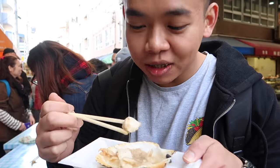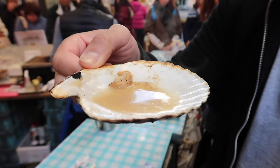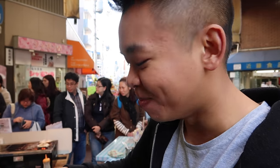Yummy. It's really buttery. Juicy, very plump. Can't let the natural juices go to waste. Yum.